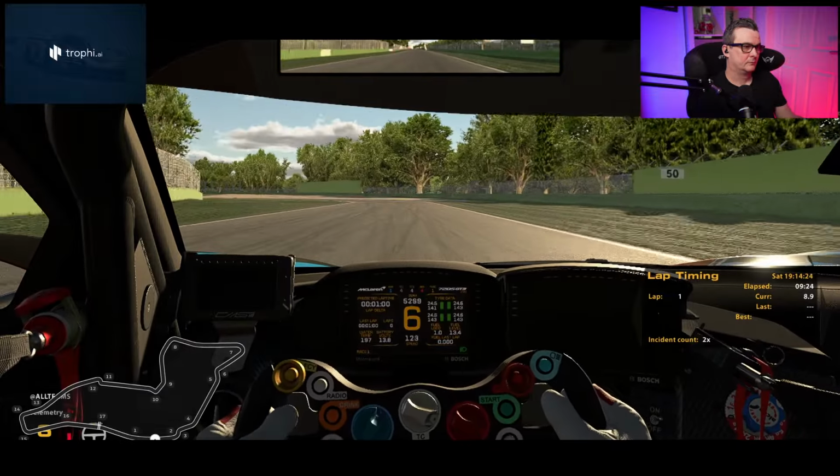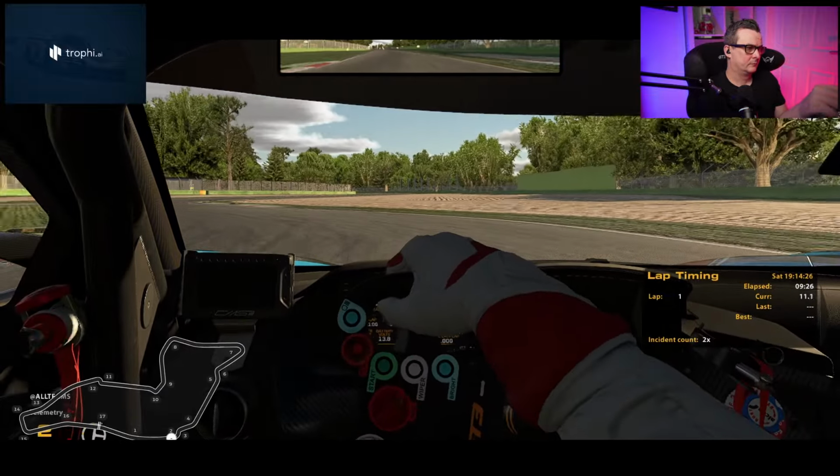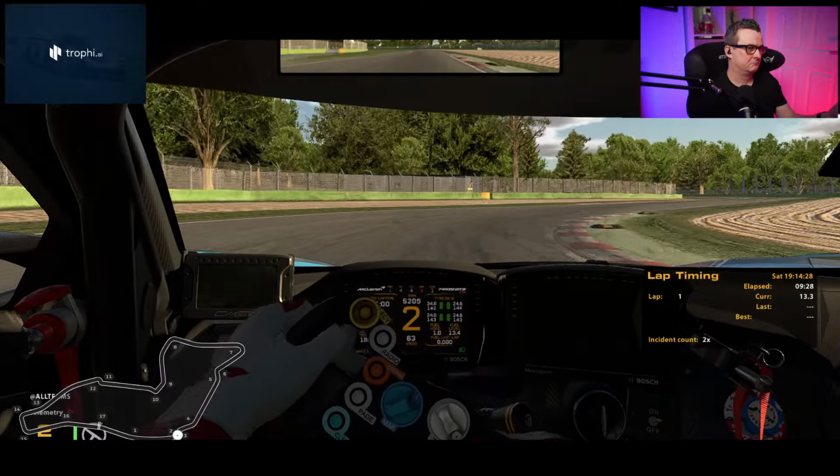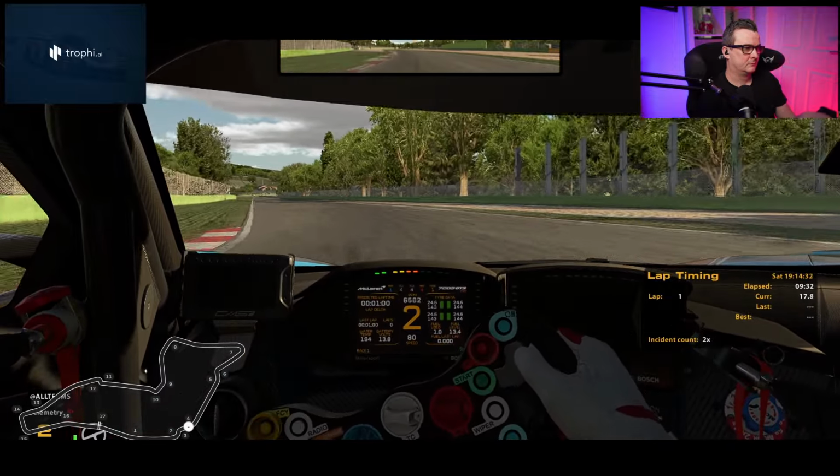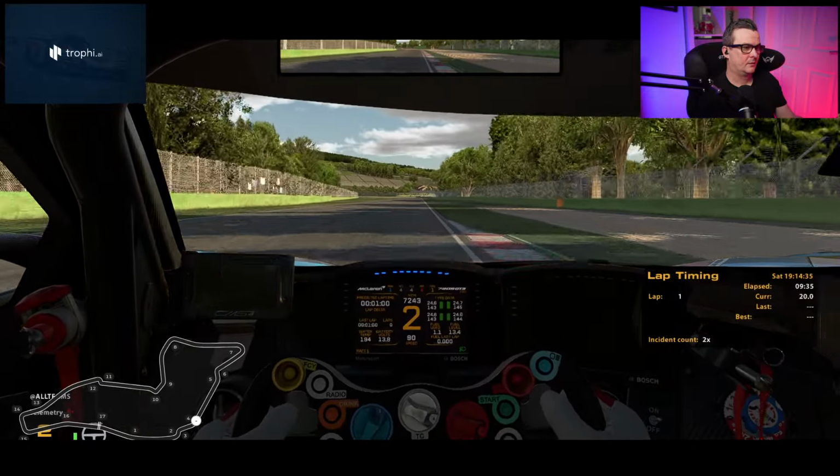We're approaching Variant Villeneuve Part 1, a left corner. Enter from the right with medium braking. Braking was late last time. Start braking around 15 meters earlier to find the right balance here.